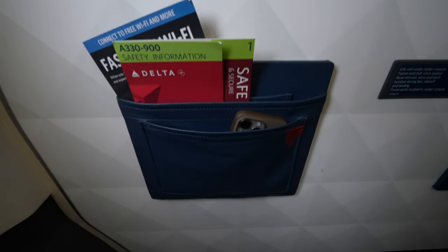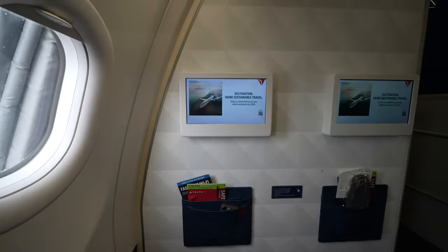Your IFE screen is mounted on the bulkhead in front of you, and beneath that you'll find a storage pocket with three dividers.